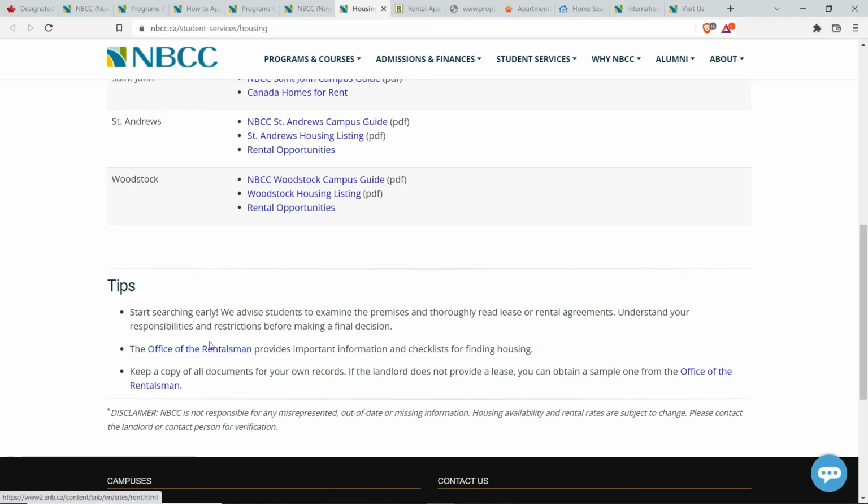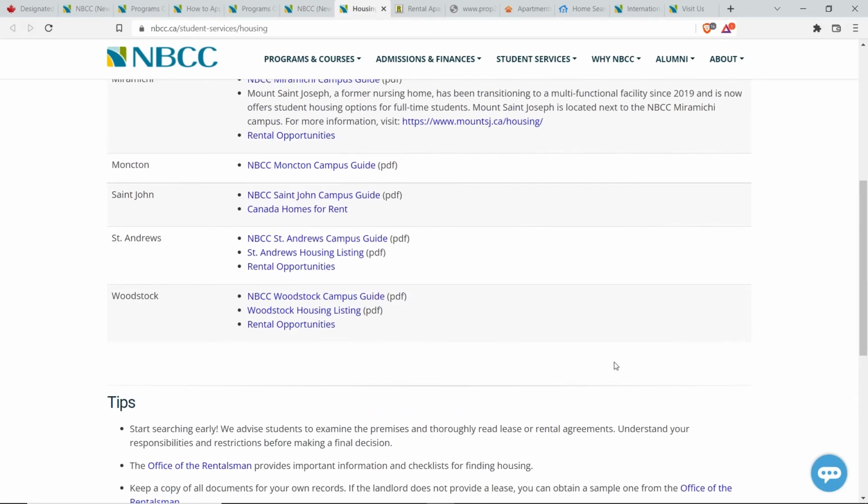And also here you can find some more information. Keep a copy of all documents, very true. If the landlord does not provide a lease, you can get one. So always cover your back because you're an international student. No one knows you here. No one can vouch for you.